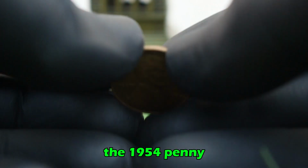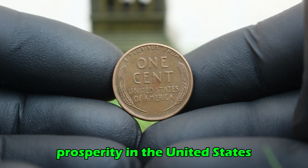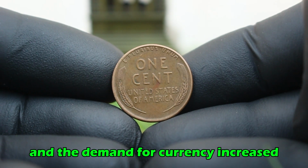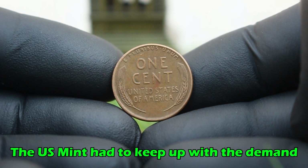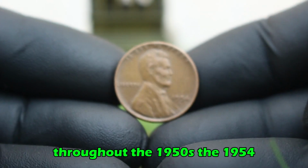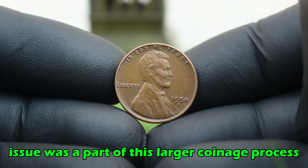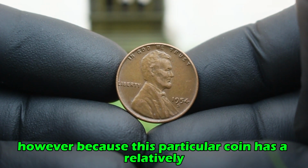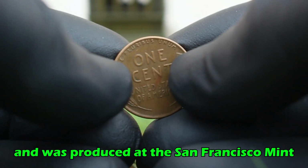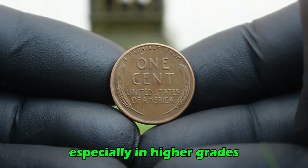The 1954 penny was minted during a period of post-World War II prosperity in the United States. After the war, the economy saw significant growth, and the demand for currency increased. The U.S. Mint had to keep up with the demand, resulting in the production of billions of coins throughout the 1950s. The 1954 issue was a part of this larger coinage process. However, because this particular coin has a relatively low mintage for its year and was produced at the San Francisco Mint, it became scarce over time, especially in higher grades.